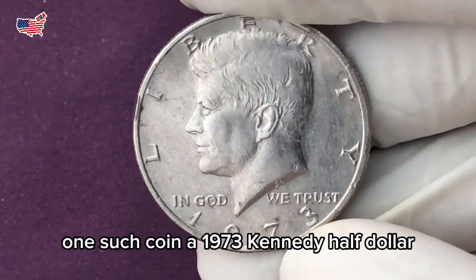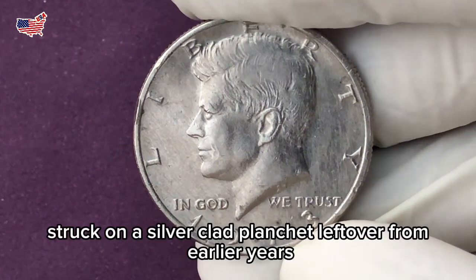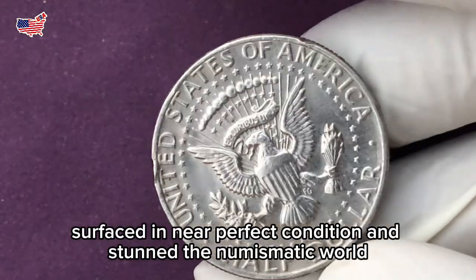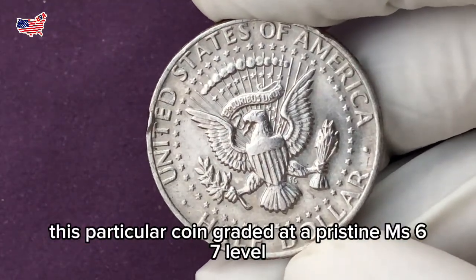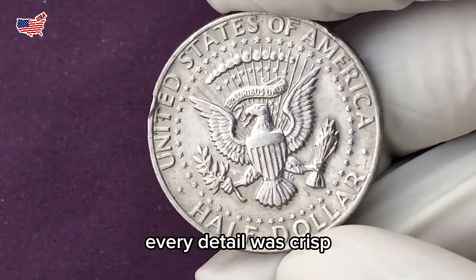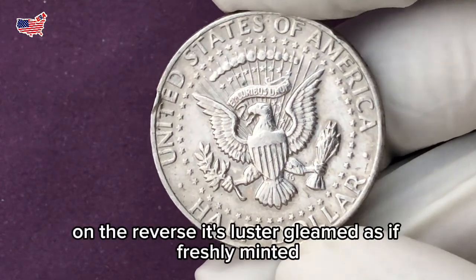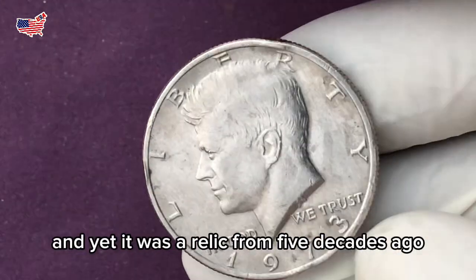One such coin, a 1973 Kennedy half-dollar struck on a silver-clad planchet left over from earlier years, surfaced in near-perfect condition and stunned the numismatic world. This particular coin, graded at a pristine MS-67 level, displayed all the sharpness and clarity that collectors dream of. Every detail was crisp, from the hair on Kennedy's head to the feathers of the eagle on the reverse. Its luster gleamed as if freshly minted, and yet it was a relic from 5 decades ago.